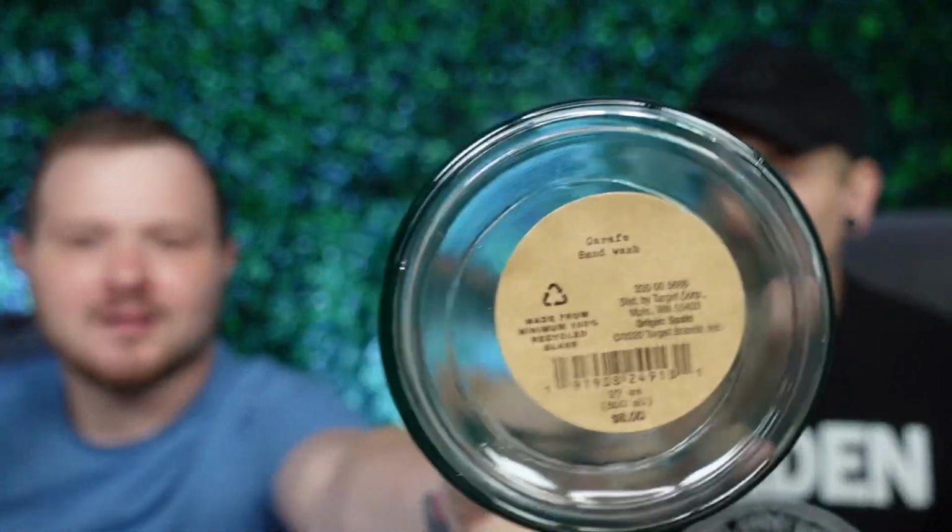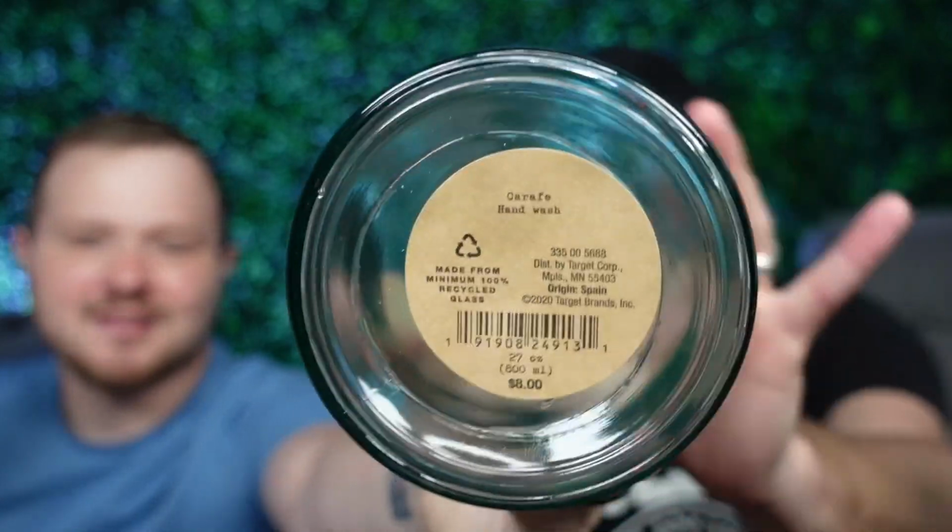How much was this? $8 as well. I like how they even made like the tags, like part... I think it's cool. It matches the theme. So $8 as well, not bad. And again, fake glass. Wish it was a little bit bigger, but whatever. It's cute.